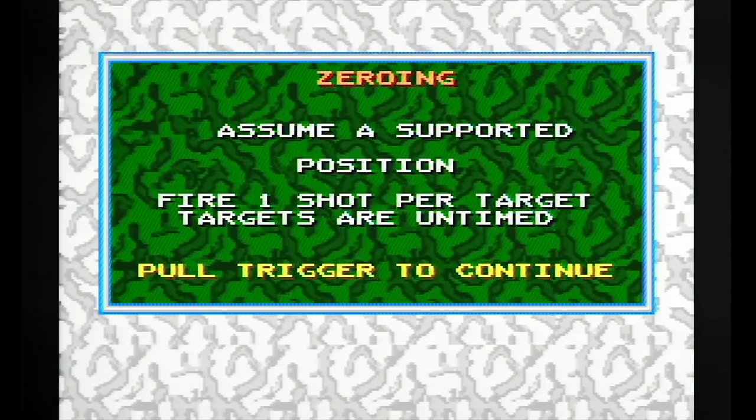Prepare to fire. Are you prepared? Assume a supported position. Fire one shot per target. Targets are untimed.